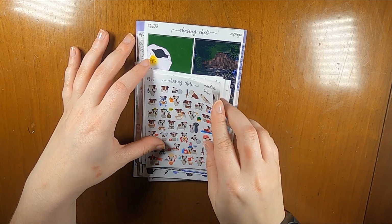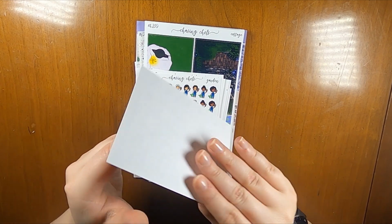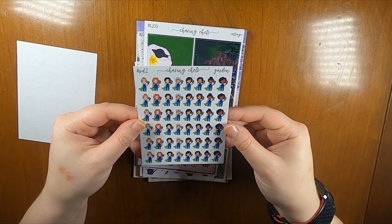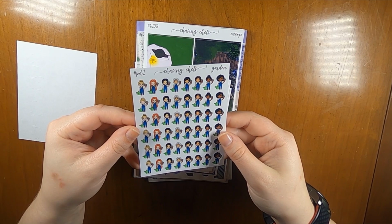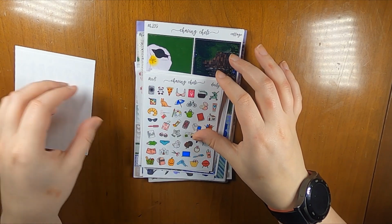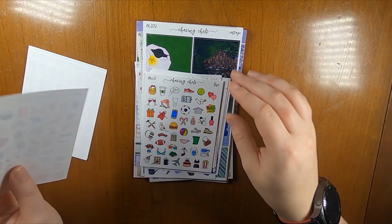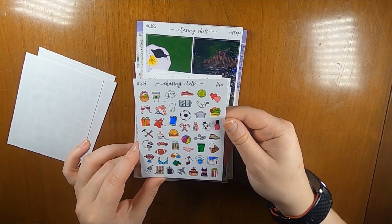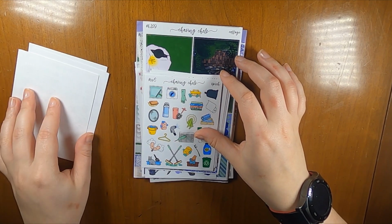So this is the first page of her Bellas, doing a whole bunch of different things. Super cute. This is the gardening one. Definitely will be using these. And I also just think they're fun for other springtime outdoorsy activities. This is the daily page, so a bunch of functional icon kind of things. This one is the life one, so some more functional but icon-y things.